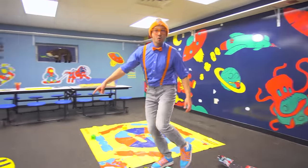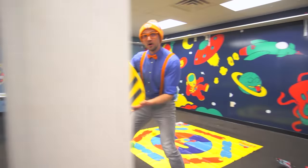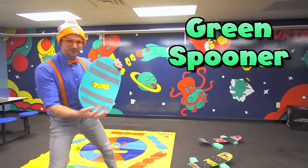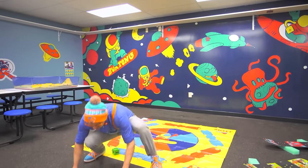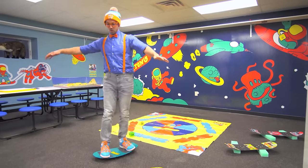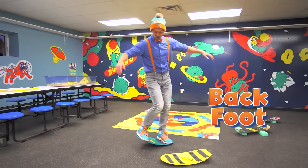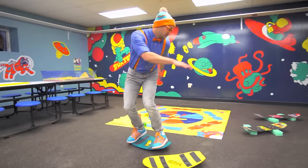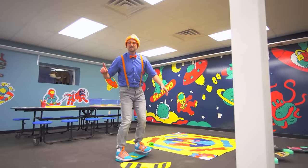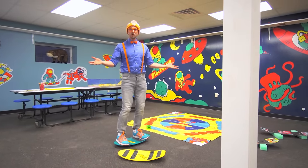All right. Whoa! What are these? Ooh! Wow! This is a yellow spooner. And this is a green spooner. Check out what you do with these. You set them on the ground, put one foot here, another foot here. And you can balance on all edges, see? Toe, heel, back foot, front foot. You can do some sweet spins. Whoa! Wait a second. Do you hear that? Yeah! It's the Spooner song!